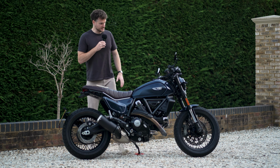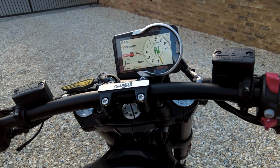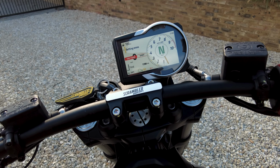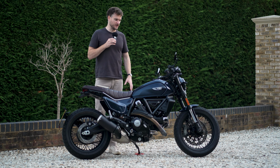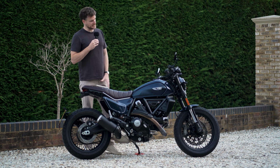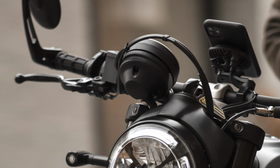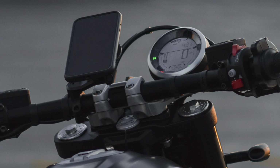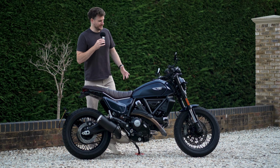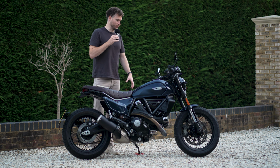Other changes they've made. They've introduced this 4.3 inch TFT display. Now, this is the first time I've actually seen one of these on the Scrambler. I know other manufacturers have had TFTs for quite a while. But with the Ducati Scrambler range, they've always just had this circular dial with a typical digital display. To be honest with you, I don't know if the TFT is needed on a bike like this. I thought the original display was awesome.